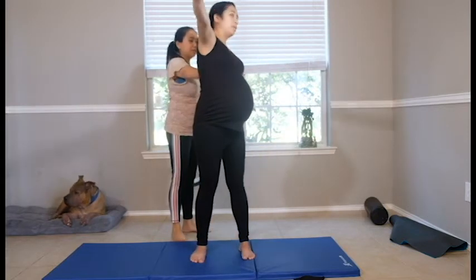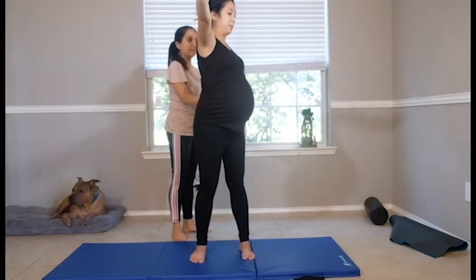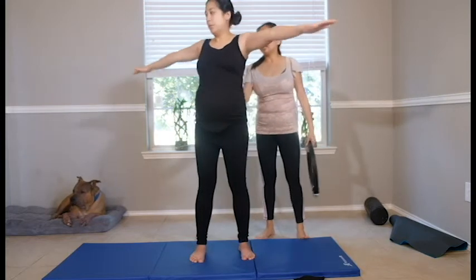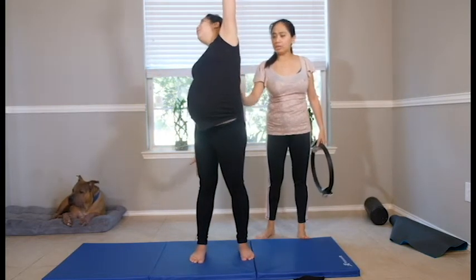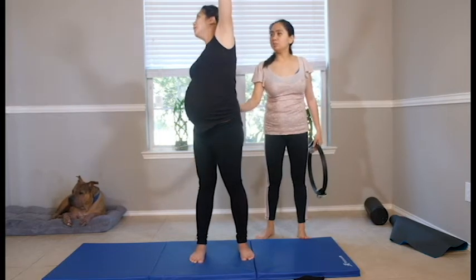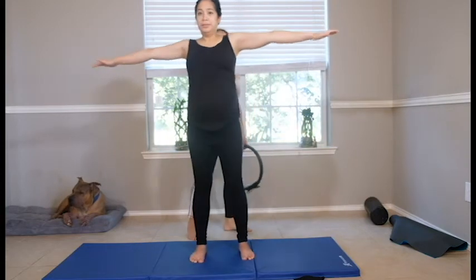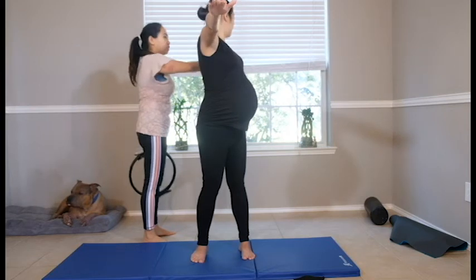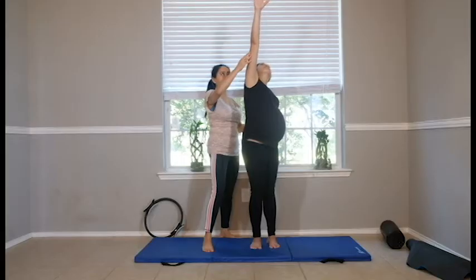And then reach back. Any pain, Elna? So far so good, right? Nice and warm. And blow. Last set, take a deep breath. Keep those muscles moving, keeping your spine healthy. And blow. Looking great. Last one to the left. Take a deep breath. How's your arms feeling? Feels a nice stretch, right? And blow. And look up gently for your next one and hold it and blow.